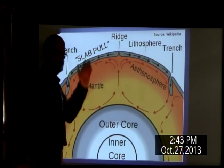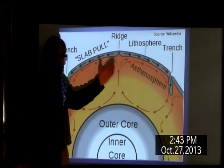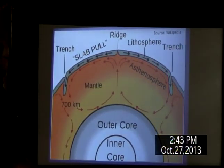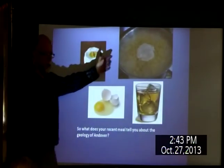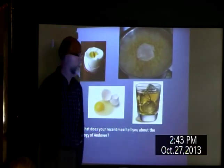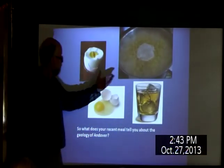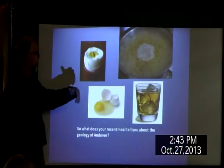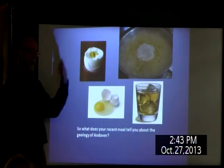So these are convection currents. Yes, there are convection currents within the Earth, just like the boiling pasta. Every time you're boiling pasta, you can see what's going on within and on top of the Earth. The water is supposed to resemble the magma, anything in the asthenosphere, that upper part of the mantle, those convection currents.